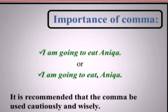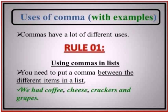Importance of comma. The importance of comma cannot be overemphasized. It is recommended that the comma be used cautiously and wisely. I am going to eat Annika. Uses of comma with examples. Commas have a lot of different uses.